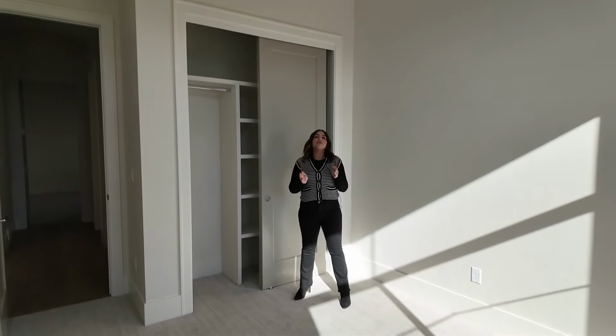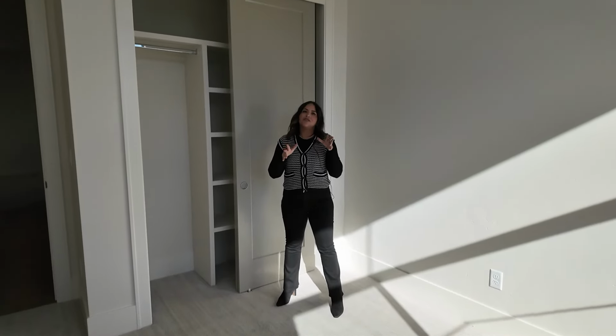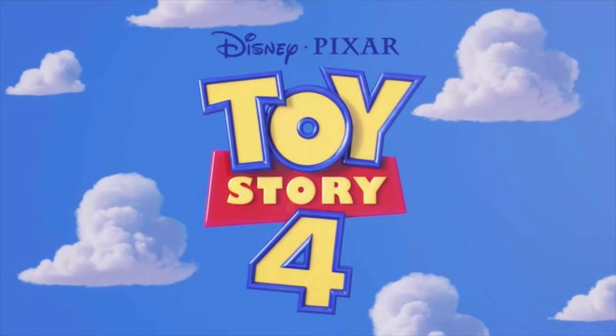Ken's son has my favorite terminology for the big white fluffy clouds. What does he call them, Ken? He calls them Toy Story clouds, and they're going full bloom today.